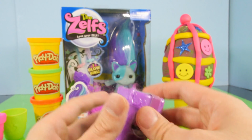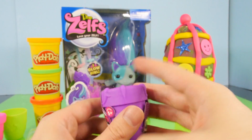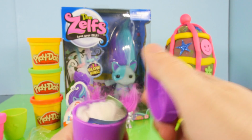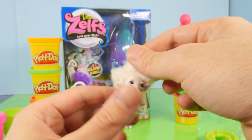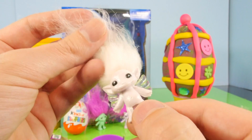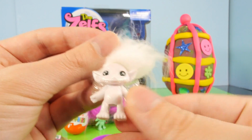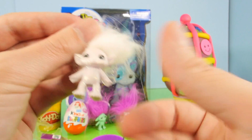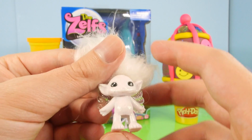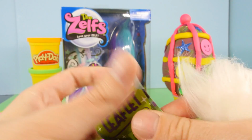Let's go ahead and open up the third and final surprise Zelf. Now there's a bunch of these to collect, and you really don't know what you're going to get until you open the package up. So we got a glitter one for this one, and this is kind of similar to the one that I showed you guys in the Play-Doh egg video. And I think the glitter, no, actually the glitter stays on these pretty good, so you don't have to worry about it rubbing off. Some of the toys that have glitter like that, the glitter gets stuck all over your fingers. Let's see which one she is.